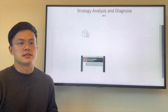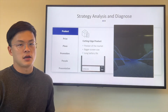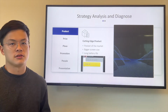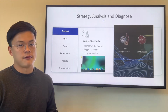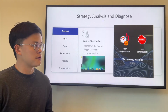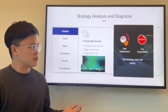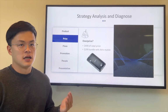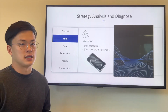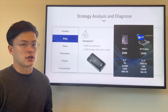We can navigate the Motorola LapDock strategy by analyzing its product. LapDock is undoubtedly a cutting-edge product in 2011. It can provide users a bigger screen and longer battery life. However, the poor performance and less compatibility with other Android smartphones meant it was not ready for the technology. As for its price, $499 for the retail price and $299 for a bundle with Atrix. It's way more expensive than people think for an extra device.